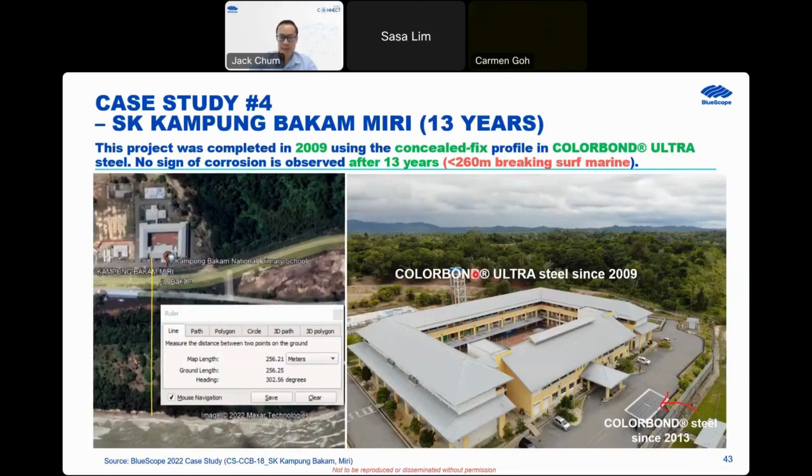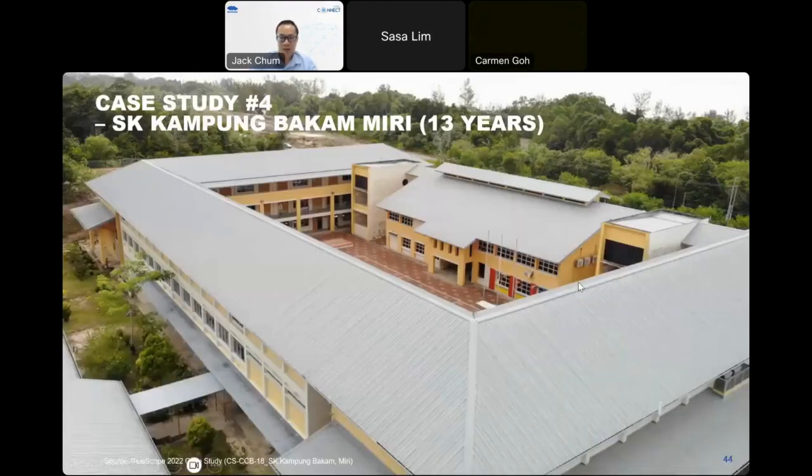Ultra steel means AZ200 material, a higher coating mass or higher coating class. With this sort of material, it's the right selection because it's very near to the seaside. And this is the appearance after 13 years. You can see the whole main roof. Nothing happened on the main roof itself. Everything still looks okay. Color is also evenly faded.